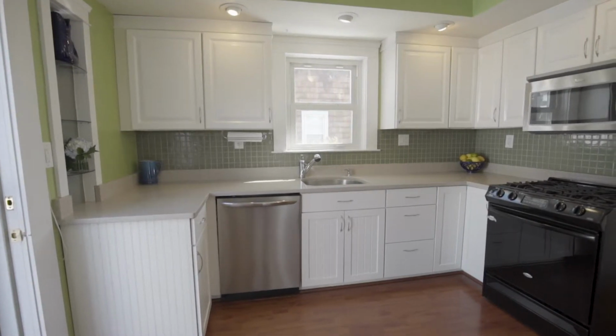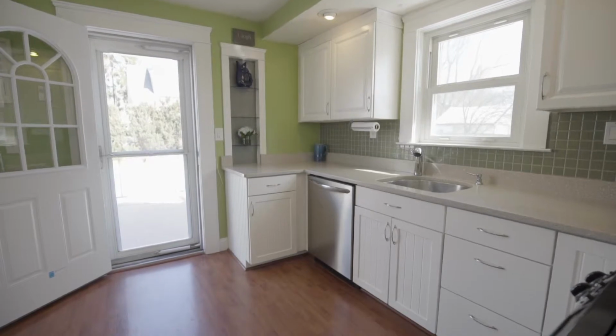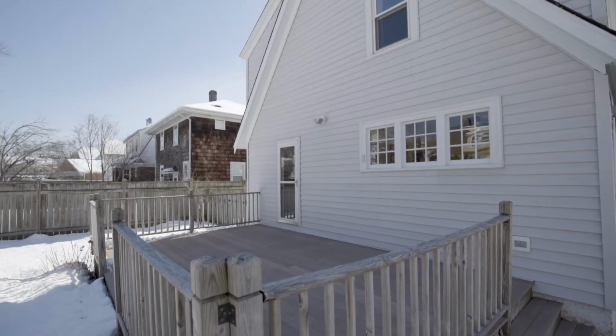Completing the main level is the charming kitchen with a tile backsplash and a door to the large wooden deck overlooking the private yard.